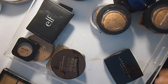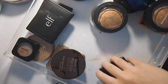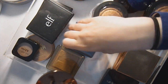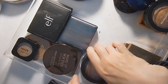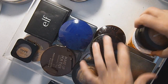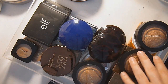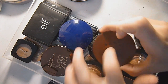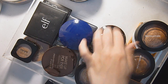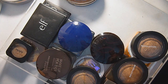So we got rid of 3 things in the bronzer drawer. I'm cool with that. 3 things is better than nothing, you know? And there's a lot of space in here, like a lot of space. We might be able to fit other things in here soon. But yeah, this is gonna come out of the drawer because it's just not gonna get used in here. Yeah. On to other things.